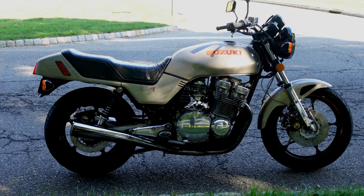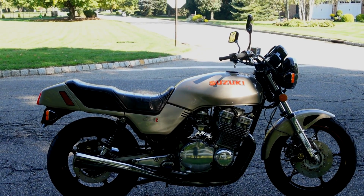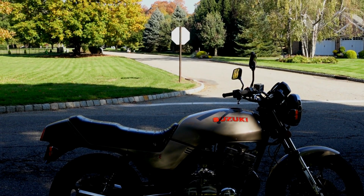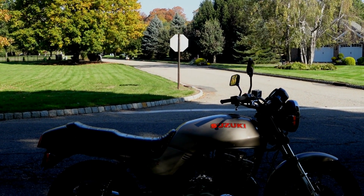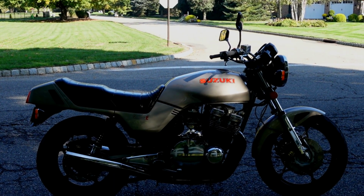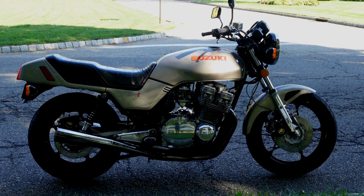Now, one of the upgrades I made was, Frank Straub had an 86 and he put an aftermarket exhaust and gave me the stock one, and it fit right on. I had to make some carbon brackets and it sounds rumbly. I love it.